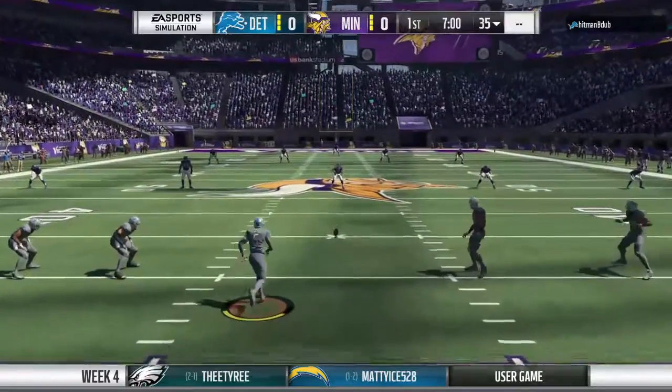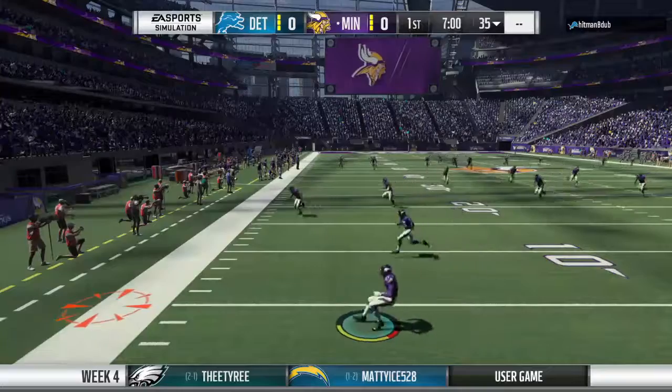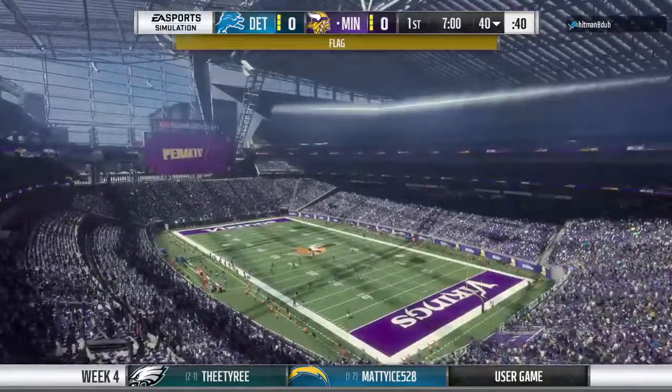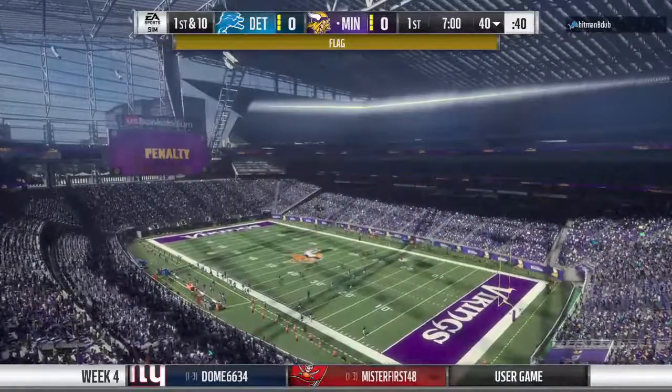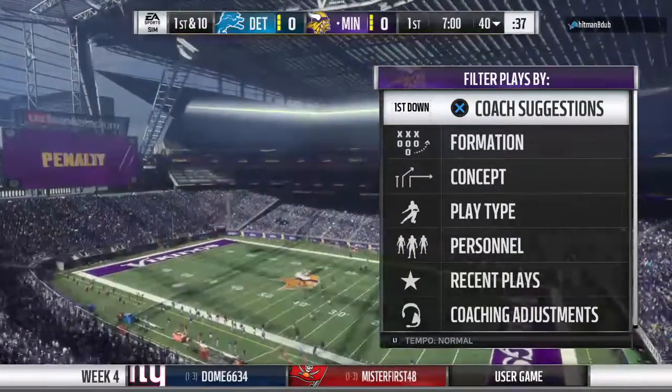A pair of 3-0 teams set to lock horns for the right to remain unbeaten. And we're off in week 4. And that drives coaches insane, doesn't it? When they see that happen, it just doesn't feel right, does it? Plus, you're giving up yardage.